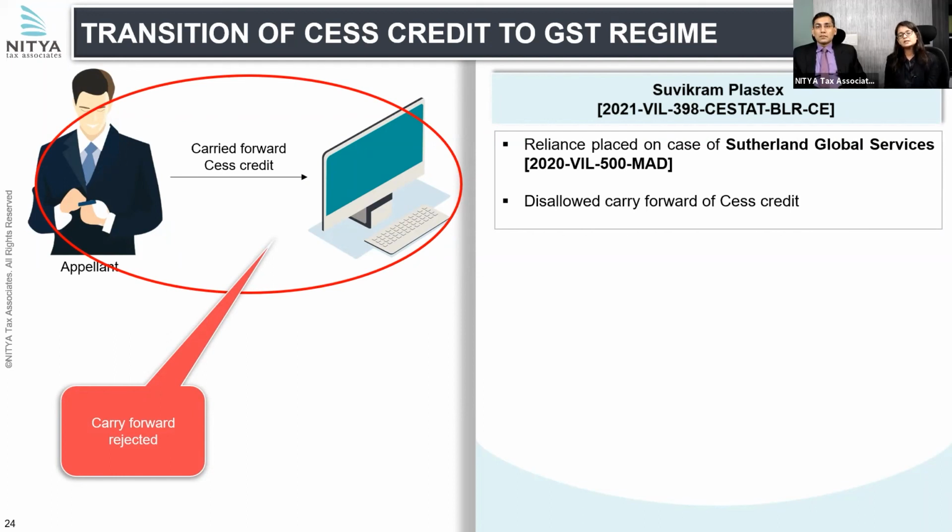In our view, the sanctity of Sutherland Global Services itself is challengeable, and the judgment is easily distinguishable for the reason that it fails to appreciate that there is no provision for lapsing of a particular credit. So, in the absence of any provision for lapsing of credit, there is no restriction where the credit of cesses could not be transitioned. Further, the transitional provisions under GST, that is Section 140 or 141, again do not bar transition of these cesses particularly, and accordingly, these could have been easily transitioned in the GST regime.